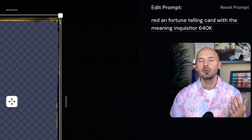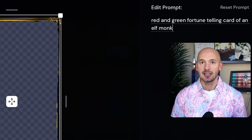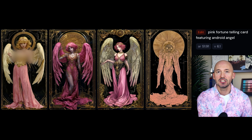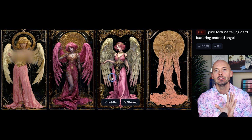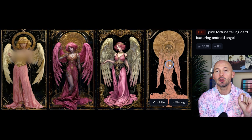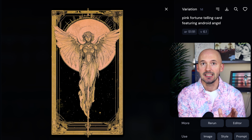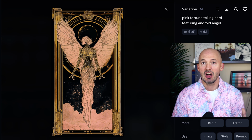So instead of a blue and gold fortune telling card with an Inquisitor, I'm going to change up the color and the subject. Here I went with a pink fortune telling card of an android angel. And I didn't really like a lot of these, but I thought number 4 fit the style correctly, so what I did was hit very strong. And that will get us more results like these. And I'm sure you'll like one of those a lot more than the others.